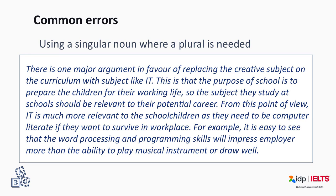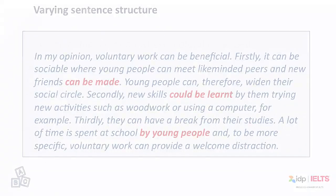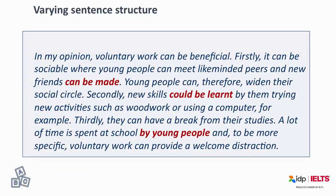Pause the recording for a few minutes while you read the paragraph below. Can you find any singular nouns that should be changed to plural and any articles that have been misused? There are 10 issues in total. Hopefully, you had something like this. If you're referring to more than one of something or an idea in general, you need to make the noun plural if it's countable, of course.